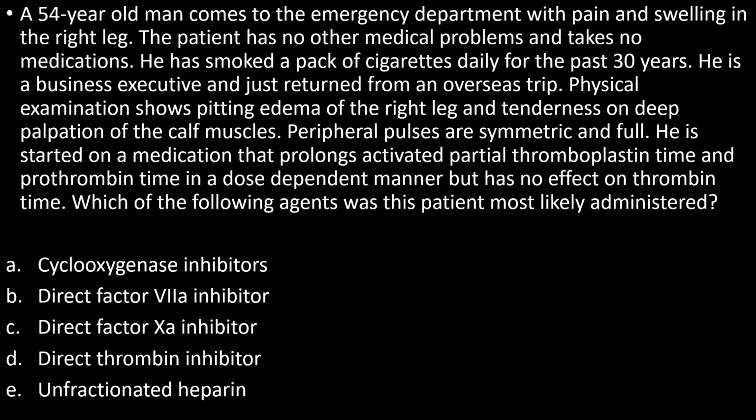In general, medications that affect the extrinsic pathway prolong the prothrombin time or PT, whereas inhibition of the intrinsic pathway mainly prolongs the activated partial thromboplastin time. The thrombin time is prolonged with medications that directly or indirectly inhibit thrombin. Because factor 10A is located at the junction of the intrinsic and extrinsic pathways, direct factor 10A inhibitors both prolong PTT and PT with no effect on TT. So the answer to this question will be direct factor 10A inhibitors.